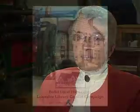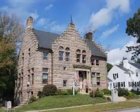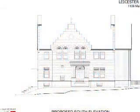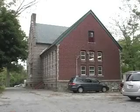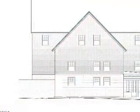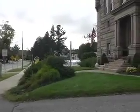The total project is a little over $8 million. We have applied to the state for a grant of a little over $4 million. We also have had a very generous donor, anonymous donor, pledge $2 million. We need your help to raise the last $1.3 million because we really do not want to go back to the town and add this to the tax levy.